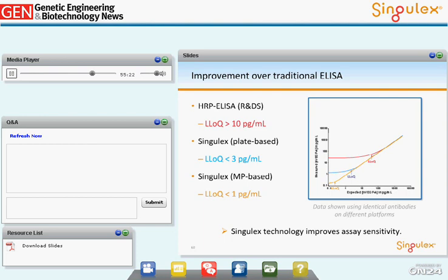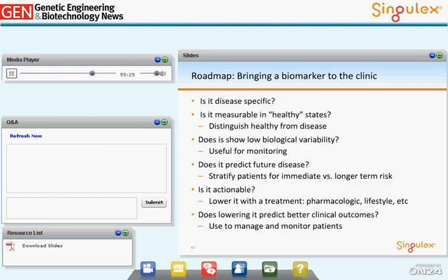So now that we have the technology, what can we really do? And these are the steps that we really believe are bringing a biomarker to the clinic. And the questions we ask are, is it disease specific? So many markers out there can be, you know, universal, if you will, put quotes around universal, in that they can be differential in a particular disease, but they're differential in all diseases. So therefore, they're not very useful as a biomarker that's specific to a particular problem. You must be able to measure it in healthy states so that we can distinguish it. And again, we're trying to quantify. We have to measure these things, not just detect them.